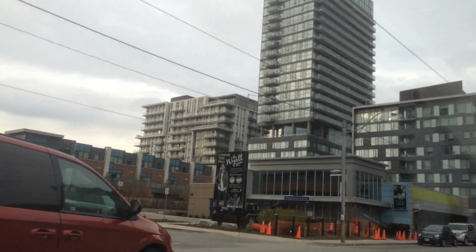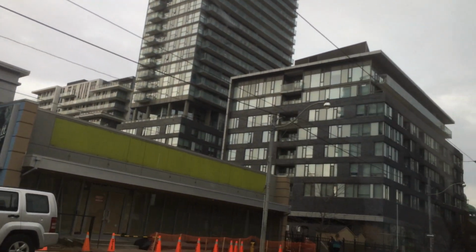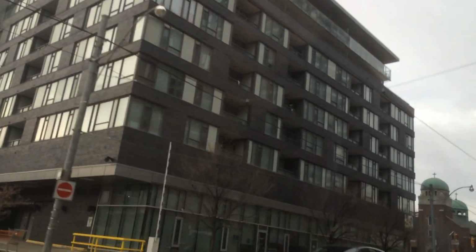And I gotta be perfectly honest, I might have made fun of this 10 years ago when the idea first came out to redevelop Regent Park. But you know what? You could do a hell of a lot worse if you're on a budget and you're looking to get close to the downtown core. So the infrastructure is there.